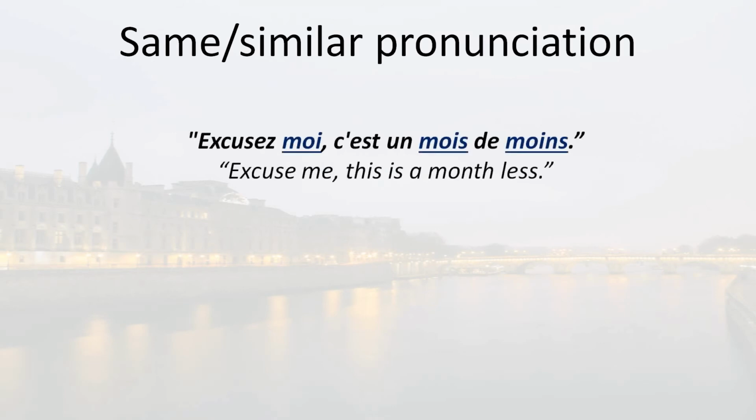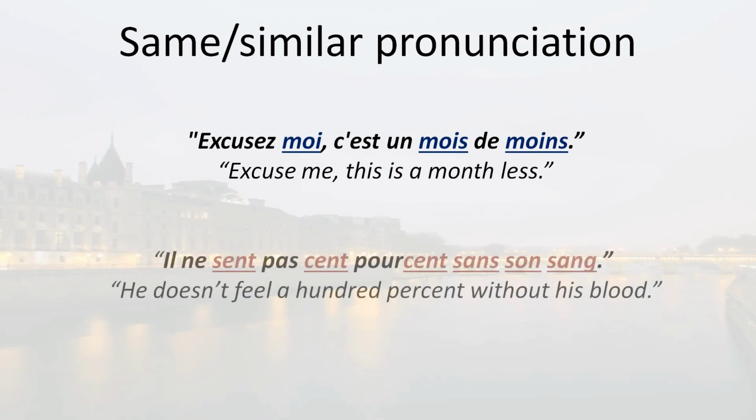So you can make sentences like this. Excusez-moi, c'est un mois de moins. Excuse me, this is a month less. And the next one I made myself, and it's a bit ridiculous. Ils ne sont pas cent pour cent sans son sang. He doesn't feel 100% without his blood. I doubt you would ever hear a sentence like this, but it's theoretically possible.